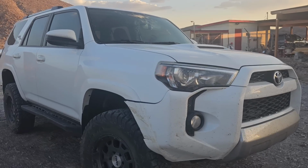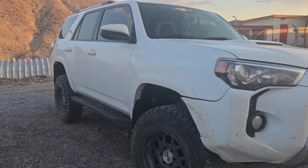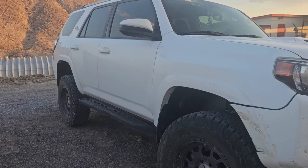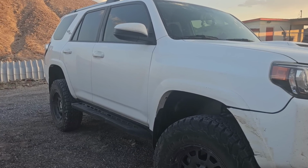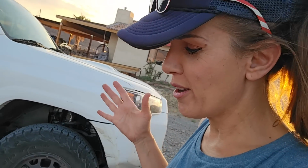I mean, you can't tell now looking at her, but just the other day, this thing was buried to its axles in thick, deep, ooey gooey mud. That's right, I went mudding, and not on purpose. It's a long story. I'll try to make it brief.